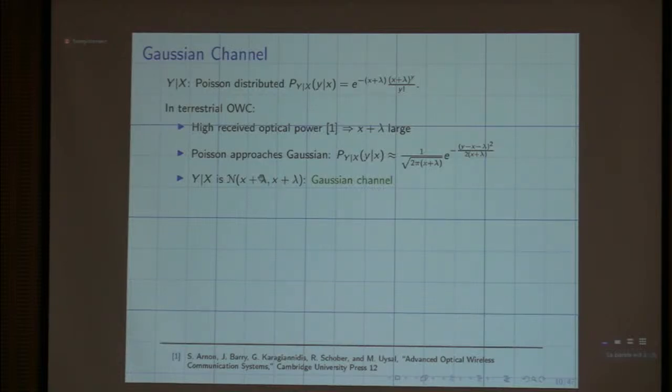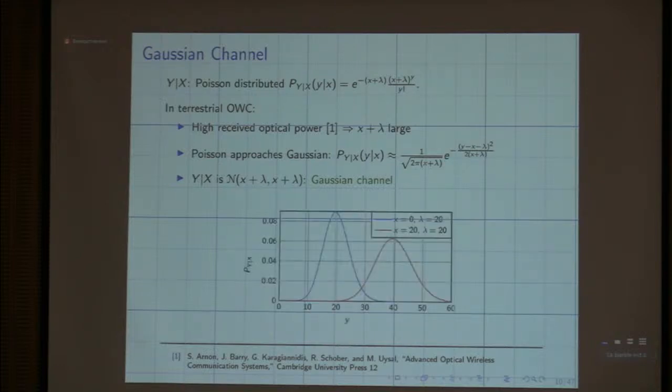There is a subtle problem here, because we're used to the AWGN channel where y given x does not depend on x. Unfortunately, in this new channel, y given x depends on x through the mean and the variance, and that is going to pose some technical challenges in order to fully understand the capacity of this channel. So here, this approximation comes from taking p of y given x versus y, and as x plus lambda gets large, I get closer to a Gaussian distribution, just a way to demonstrate this approximation.